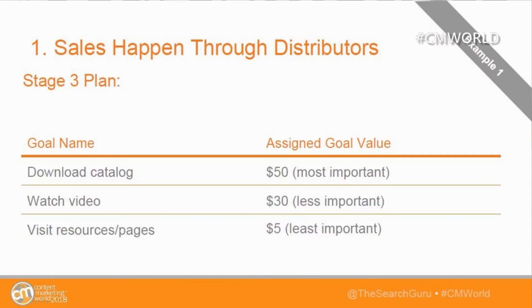Does that just sound like a dream? Yeah. So for instance, for them, downloading a catalog was their most important goal, so they assigned it a $50 value. Watching a video, less important, but still valuable for them. They were producing new products that needed to be explained, a $30 value. And visiting a particular resource or a page, the least valuable, was $5.